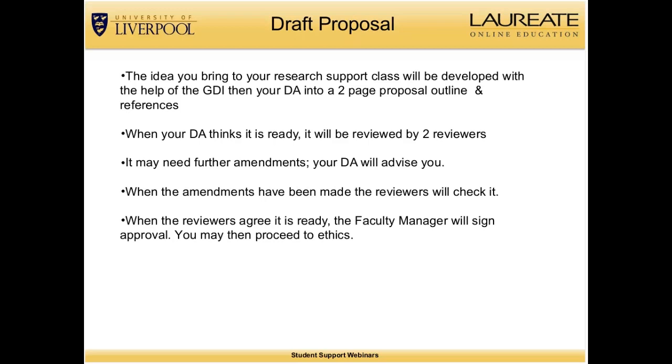So once you've been working on that with your dissertation advisor, it will then be forwarded on to 2 reviewers to look at. Following that, it may come back to you for further amendments, and your DA will be the one who will be advising you during that process. And once those amendments have been made, then it will go back to the reviewers for a final check. And this process can go back and forth a few times, depending on the nature of the amendments that have been suggested. And finally, once the reviewers have agreed it's ready, along with the dissertation advisor, the faculty manager will be signing his or her approval. And after that stage, you can then proceed on to the ethics procedure.